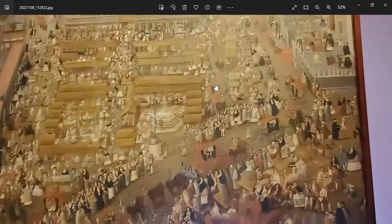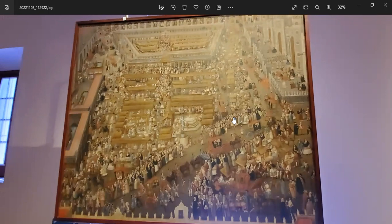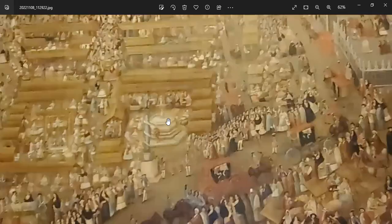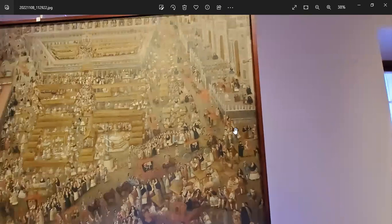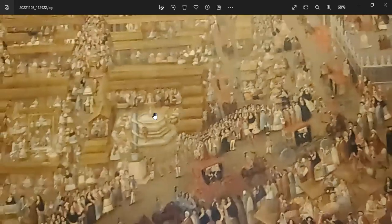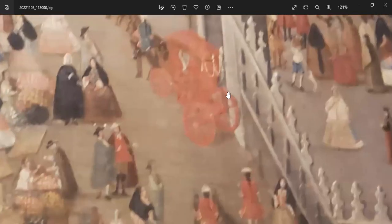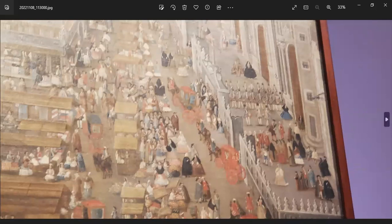painted. Now, this is an aerial view of the city, probably in 18th century. So we have fountains. How did they pump the water? They have few-story buildings. So buildings of few-story height. A lot of people. Red carriages. So for me, it was an interesting painting.